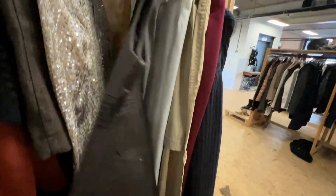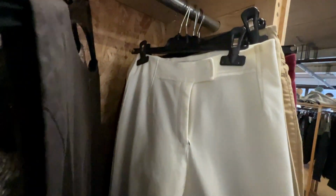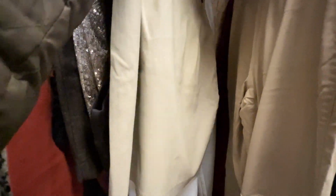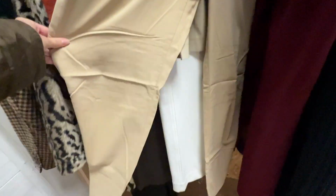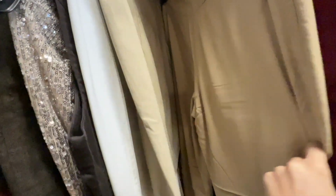And then these white pants, I already have a pair of white pants, and these ones were pretty see-through. So I was like, okay, that's not really the look I'm going for. This little skirt was interesting on the hanger, but when I put it on, it was, again, way too big. These tan pants were also much too big, and the fabric that they were made out of felt really uncomfortable.